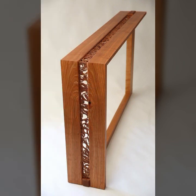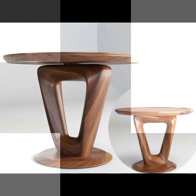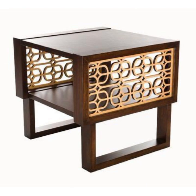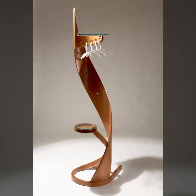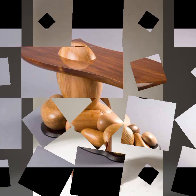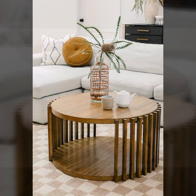Room decor ideas, home decor ideas, every type of projects you can see, useful designs and ideas, most beautiful, most attractive.